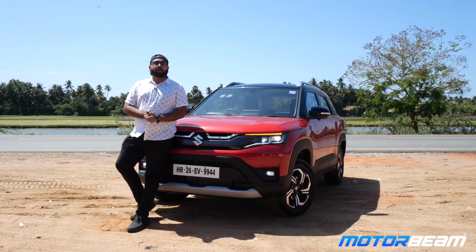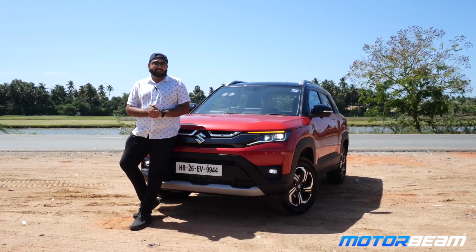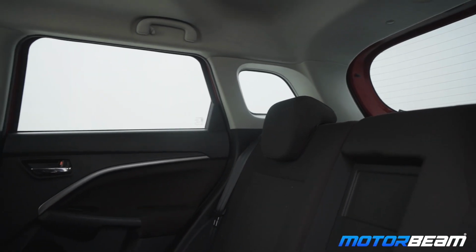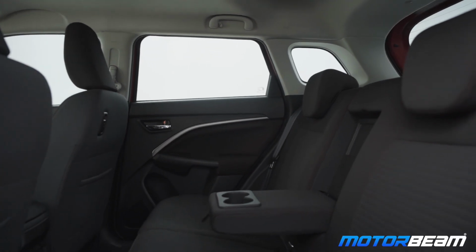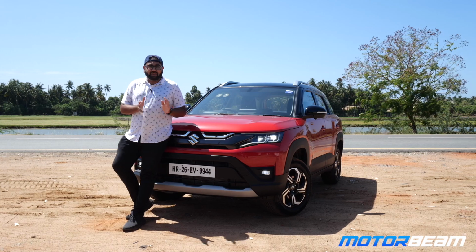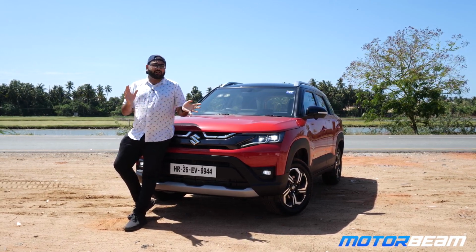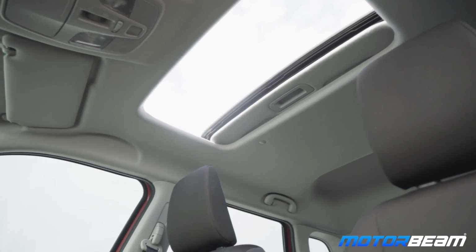Just completed 100 kilometers with the Brezza automatic, and I'll quickly tell you what I like and what I don't like about this car. The seats really hug you tightly, and this car sadly does not get any leather upholstery. You get fabric upholstery all around, but the seats are comfortable, the ride is comfortable, and the long equipment list really keeps you entertained. You have a nice sounding audio system, and this is also the first Maruti car to get a sunroof.